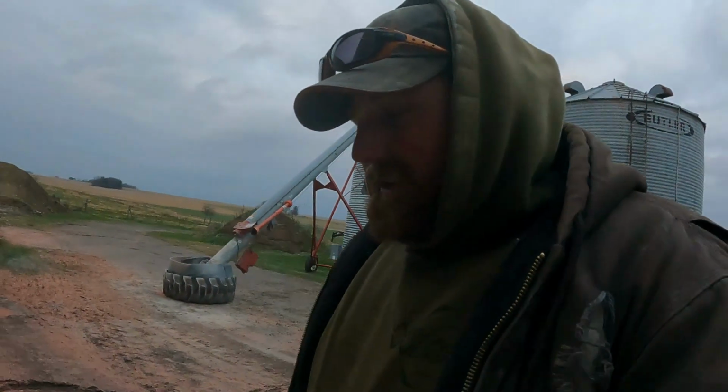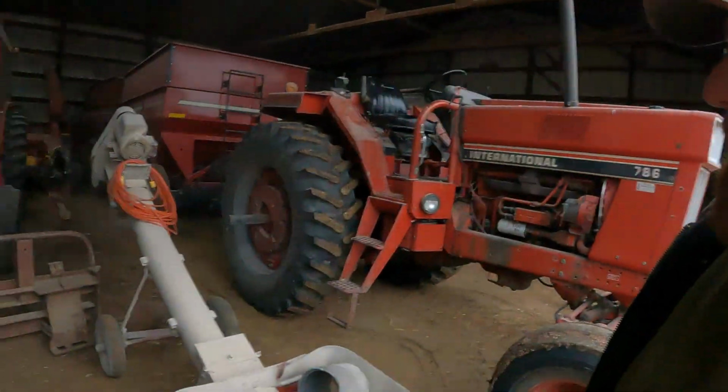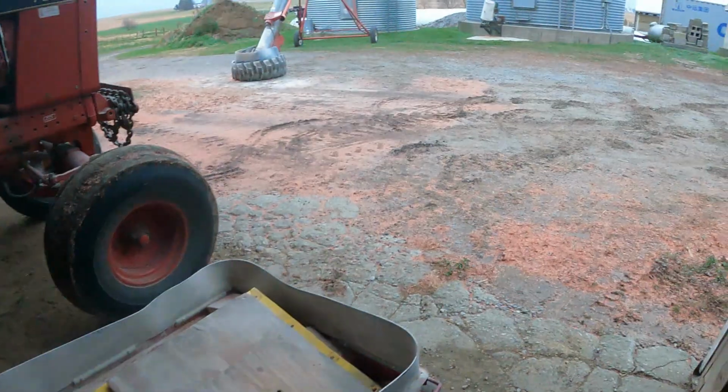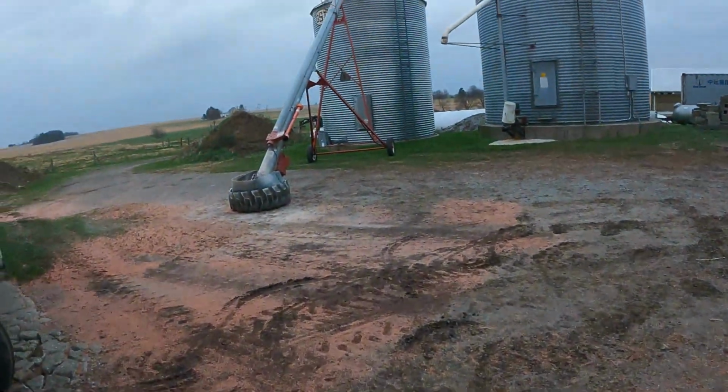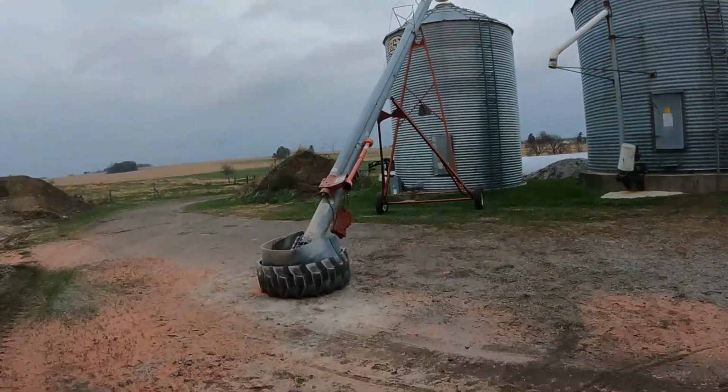Well, that's the last of that stuff from the dryer unloaded and put away. Got the tractors and wagons put back in here. Put the swing away back in here. We're not going to move this auger this evening. We'll do that probably first thing tomorrow after we get done with chores in the barn.